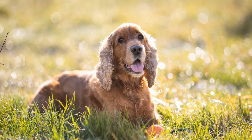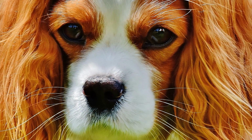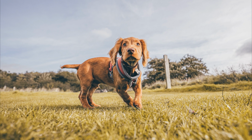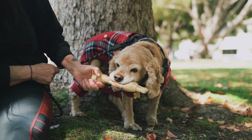Cocker Spaniel versus Cavalier King Charles Spaniel. Although both belong to the Spaniel group, the Cavalier King Charles and the Cocker are two unique canine breeds with significant differences. While they can both make excellent household animals, the ways in which they vary from each other can imply that one is a lot more suited to your way of life than the other.